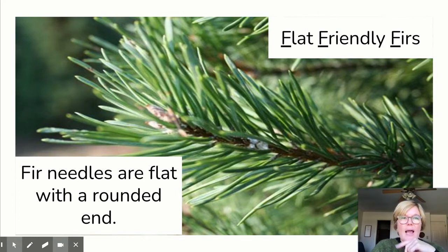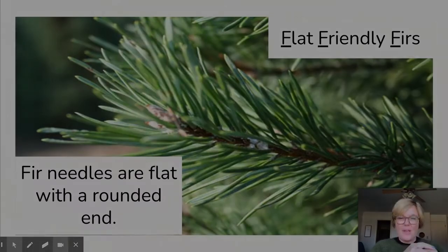And there's one last test for a fir. This is my favorite part. If you tear those needles and rub them between your fingers, you'll notice that they smell amazing. You'll really, really enjoy that smell.